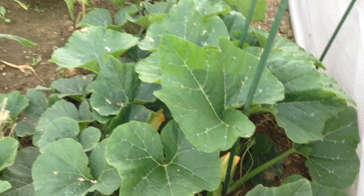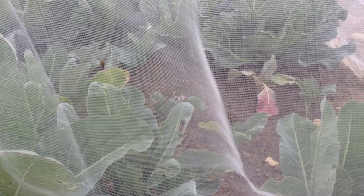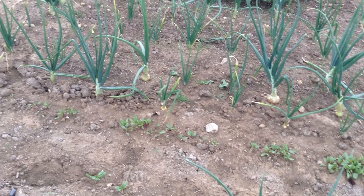And a quick look at the brassica bed. I think the Savoy cabbages are doing well, and the red cabbages. And where the shallots had grown, and before that the onions, I replanted Bedfordshire champion onions, which I had grown from seed. I should have a harvest in the autumn.